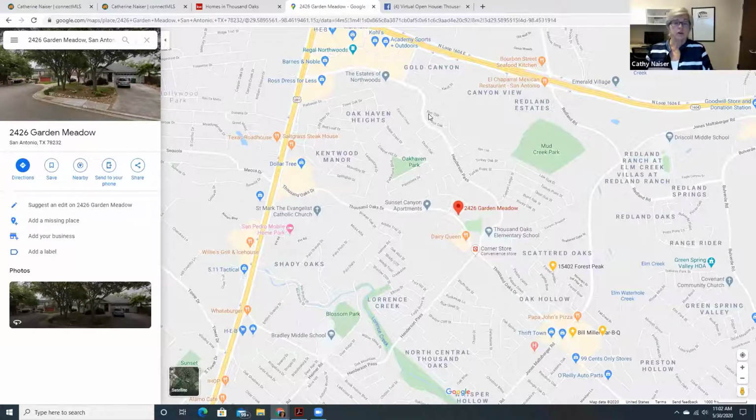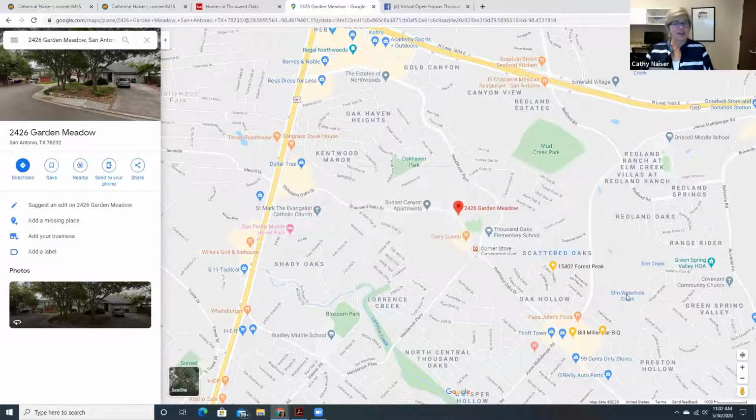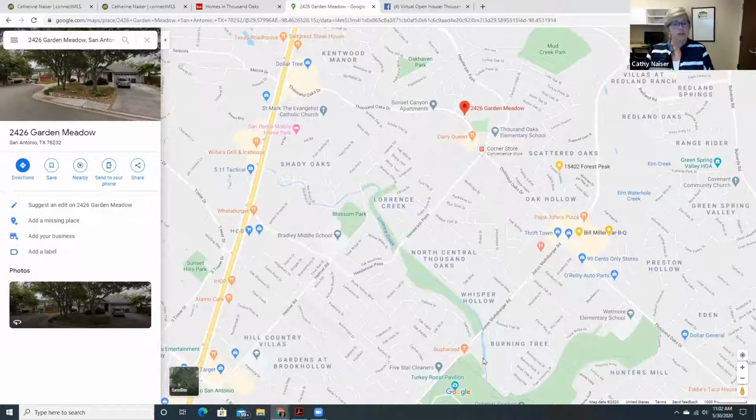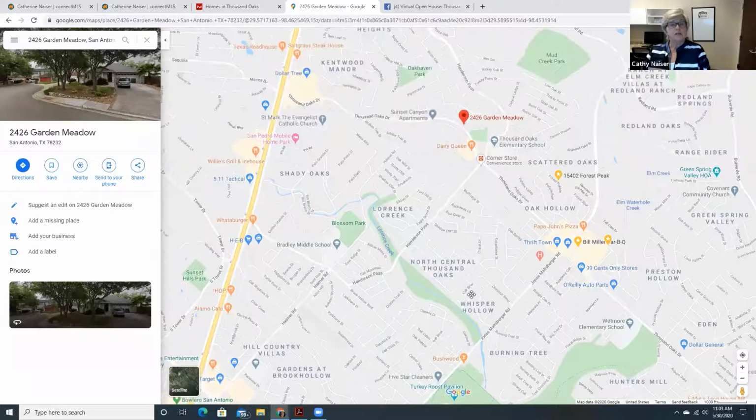Now, parks in the area, there is this Mud Creek nearby where there's a trail for parking. It does flood when it rains. That's why it's called Mud Creek. Over here, you can see Lawrence Creek runs through this area down here, a long way away from this property. But right down here is McAllister Park, I apologize. That is a very big park. It has pavilions, athletic fields, soccer fields. Of course, there's the San Antonio Police Department right there. So not very far from this house.